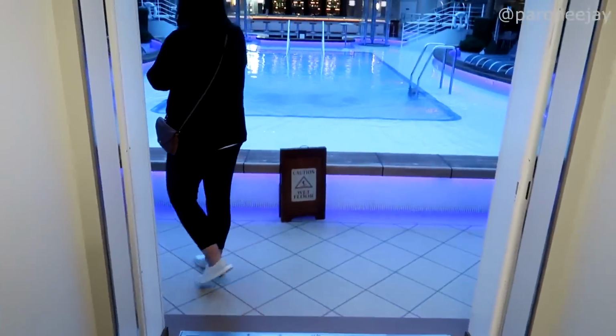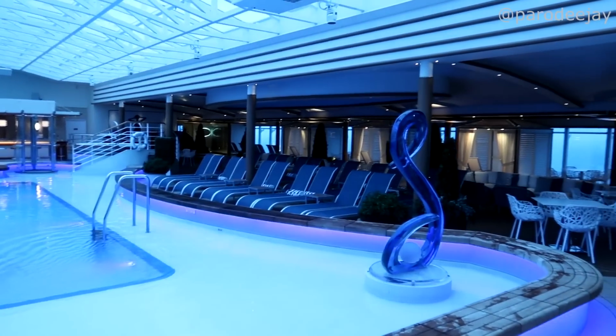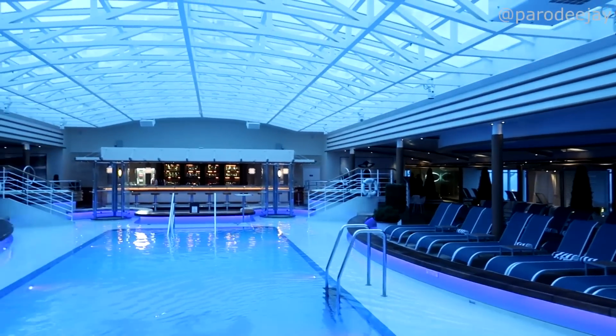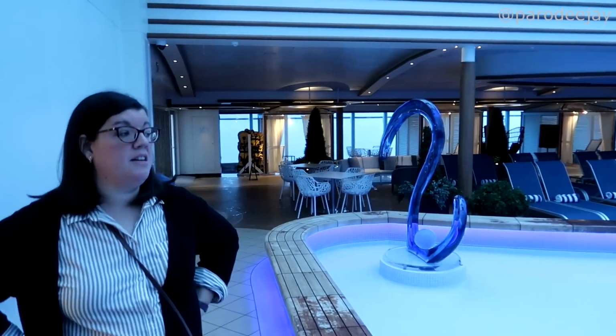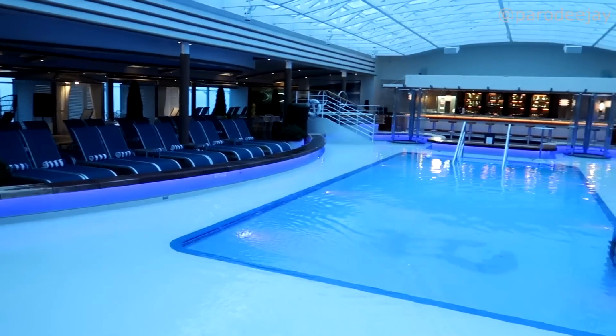Now, on 17 is an area that we've been trying to see. So up here on 17 forward is something called the Hollywood Pool Club. I'm thinking of it kind of like a solarium concept. Perfect for enclosed. Now, this is not like adults only or special pay. This is for everyone. And it looks like a retreat area or somewhere you have to pay extra for.